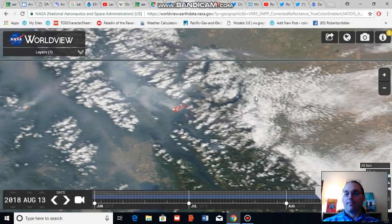So think about that for a second. I mean, Glacier National Park essentially is burning, and one of the primary triggers for this wildfire event were extreme temperatures on August 11th, and these extreme temperatures, extreme record high temperatures and record heat, are associated with human-caused climate change.